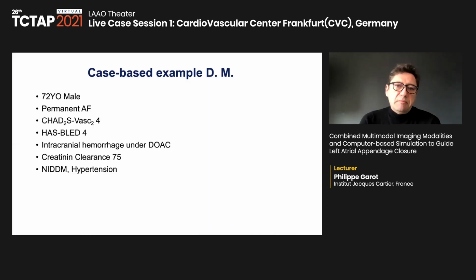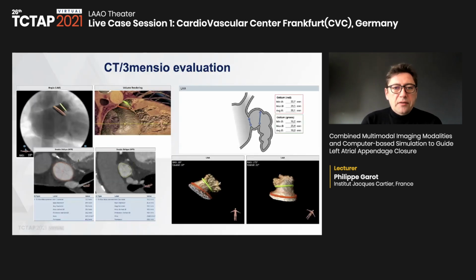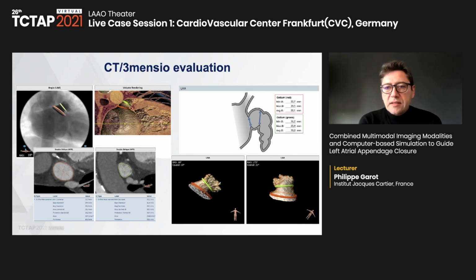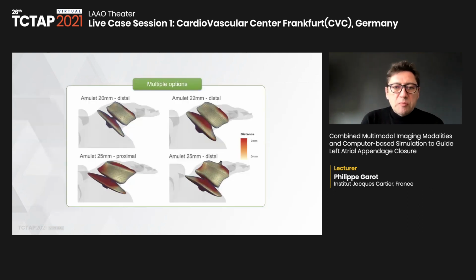So just give me the opportunity to show you a case-based example of the strategy we're using routinely. This is a 72-year-old patient with permanent AF, CHA2DS2-VASc 4, and HAS-BLED 4. He had intracranial hemorrhage under NOAC. And this is the CT evaluation of the patient using the 3mensio software. We can see that the mean average diameter of the landing zone where we plan to put an Amulet is 18 millimeters, and 16.2 by 20.4 millimeters, so quite a small appendage.